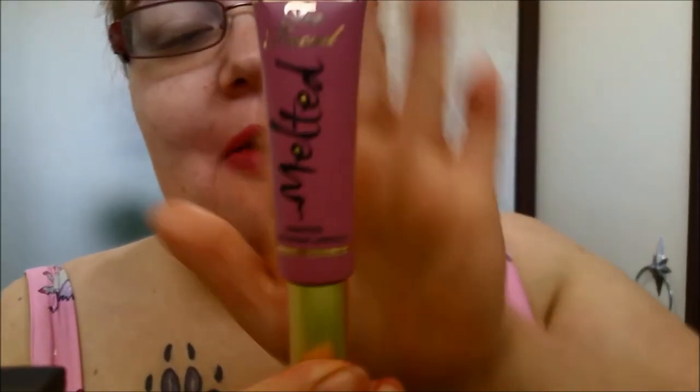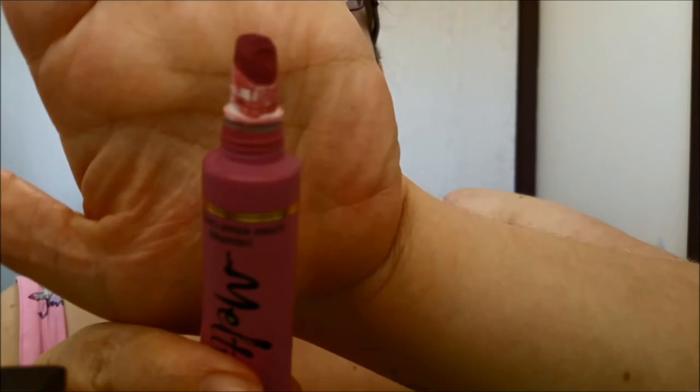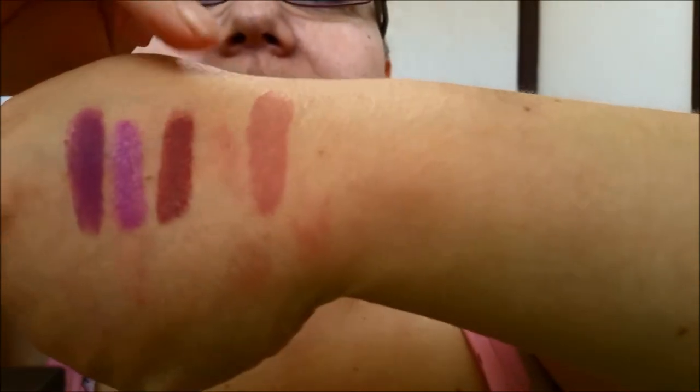So now my next one is again a Melted from Too Faced. And this is Melted Fig. Put a little bit too much, oh well. There you go. Melted Fig.